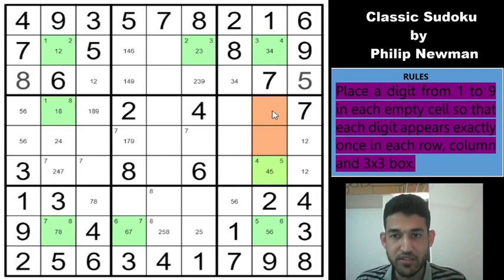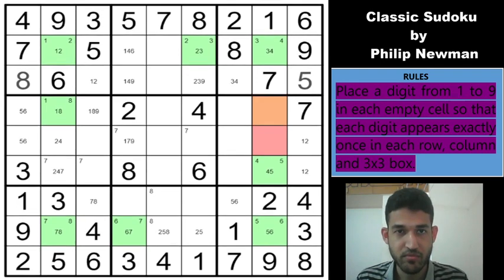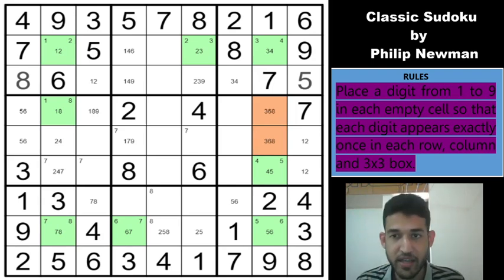Okay, so now these two red cells cannot contain a 4, cannot contain a 5, which means that 1, 2, 7 and 9 and 4 and 5 are eliminated. So which means that these cells must be 3, 6 and 8, right? They can't be anything else. Let me remove the highlighting now. 1, 2, 7 and 9 and 4 and 5. So 3, 6 and 8.